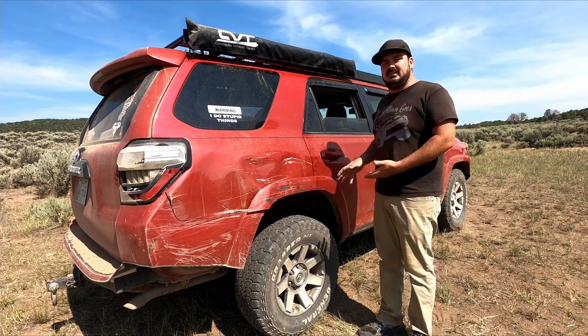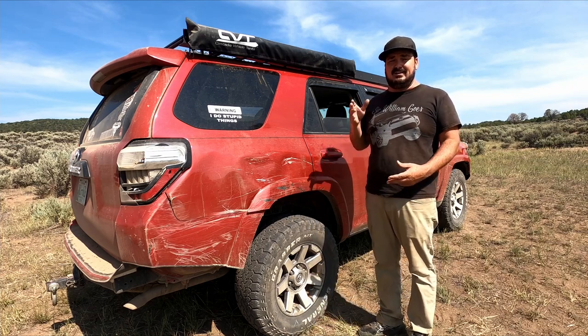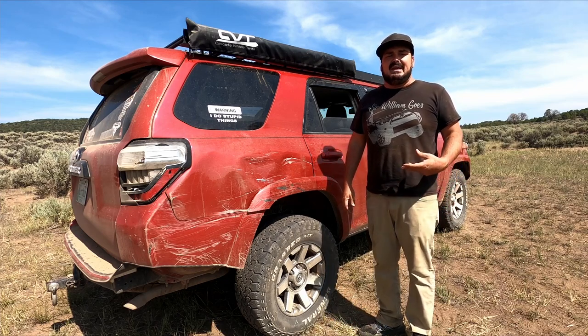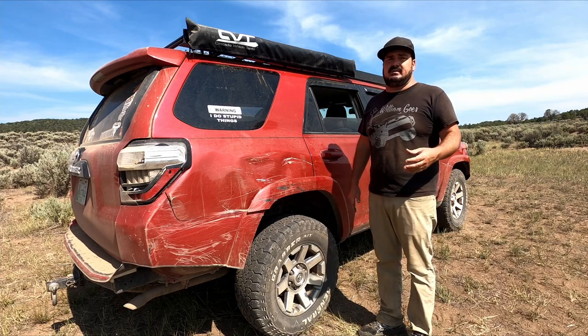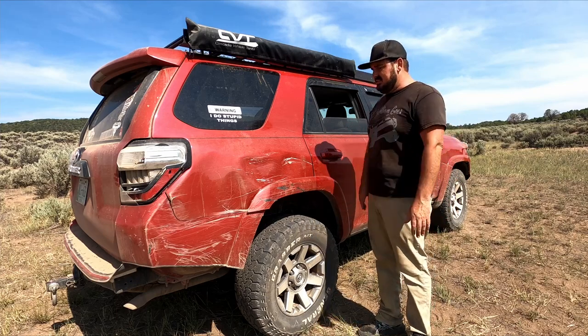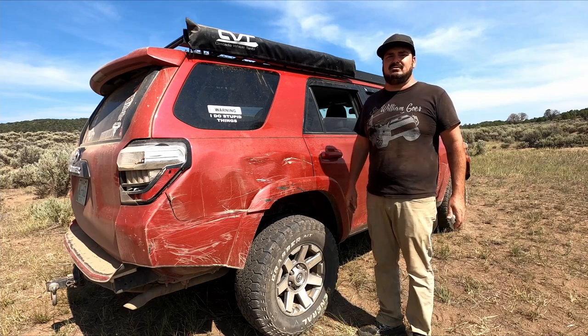The reason that I went with an all-terrain tire, though, is because I typically try to stay out of the mud. I don't intentionally go into the mud, and I do a lot of highway driving and a lot of long-distance dirt road driving. So an all-terrain tire works out better for that. Also, not to mention, it's a whole lot cheaper. But the next tire that I get, because of these sticky situations and the body damage it's caused, is going to be a mud terrain tire.